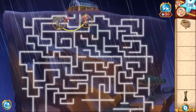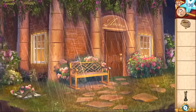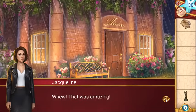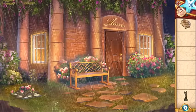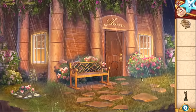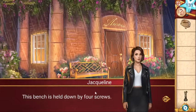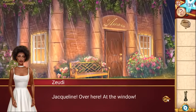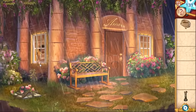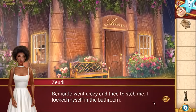Okay, it seems that we have done it, and we are in front of the house. So Zodi is here, and here's the start to take. What else do we have? Zodi is here, and she can give us a screwdriver. So she's locked in a bathroom.